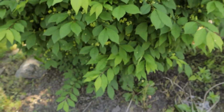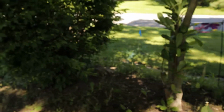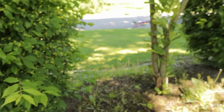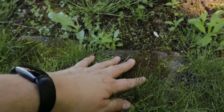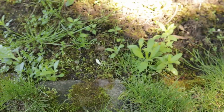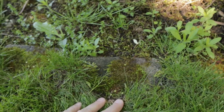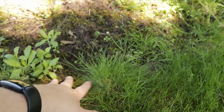But you can see there's just a ton of weeds and stuff that needs to be taken care of around here. So that is my goal today. My goal today is just to get rid of the weeds and then worry about the rest later. It's really bad over here. It's so covered in moss and grass that you can't even tell that there's pavers here. So this one's really bad. You can't see any of it here.